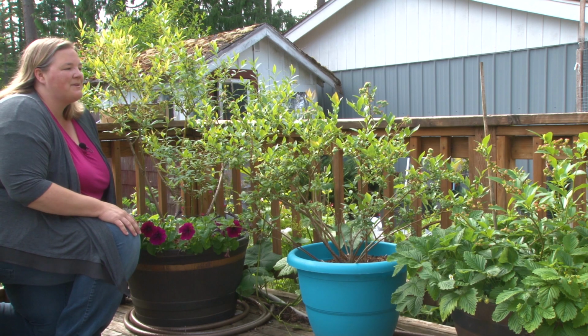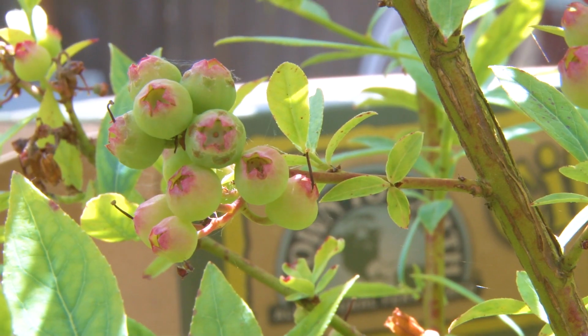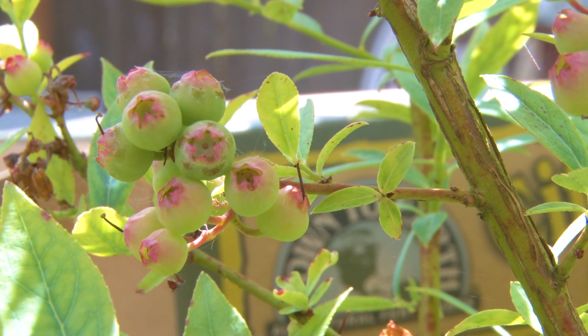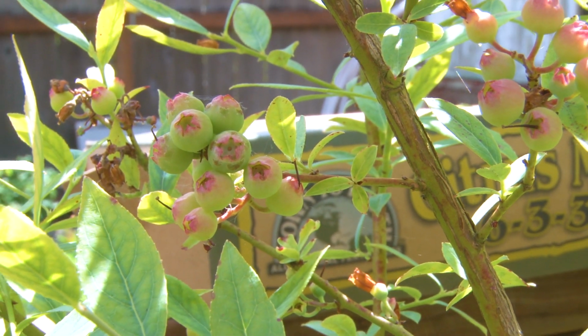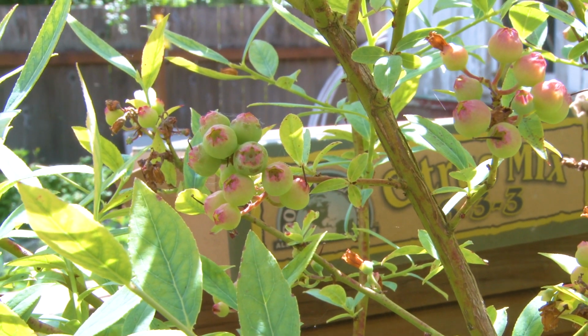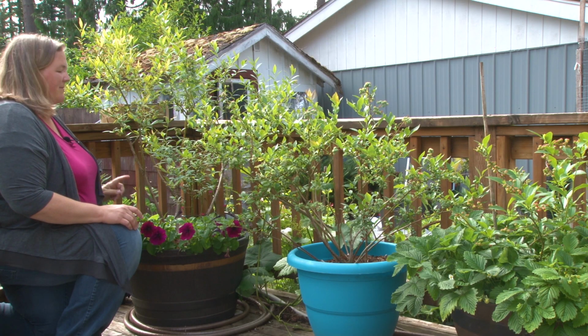Continuing around my deck here, we have more blueberries again. Again, this is the pink lemonade blueberry, and it's really beautiful. You can see the very ends of it is actually pink already, which is really pretty. And then we have another Duke blueberry and the Nocturne blueberry, again, more alpine strawberries. But I did want to mention one tip.